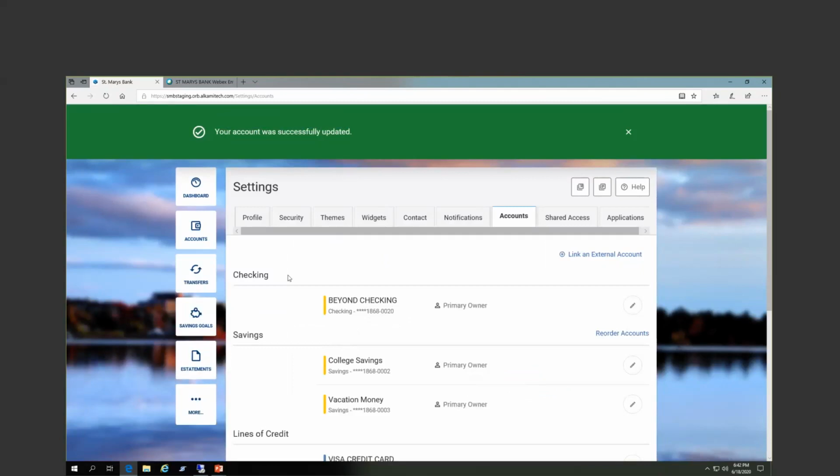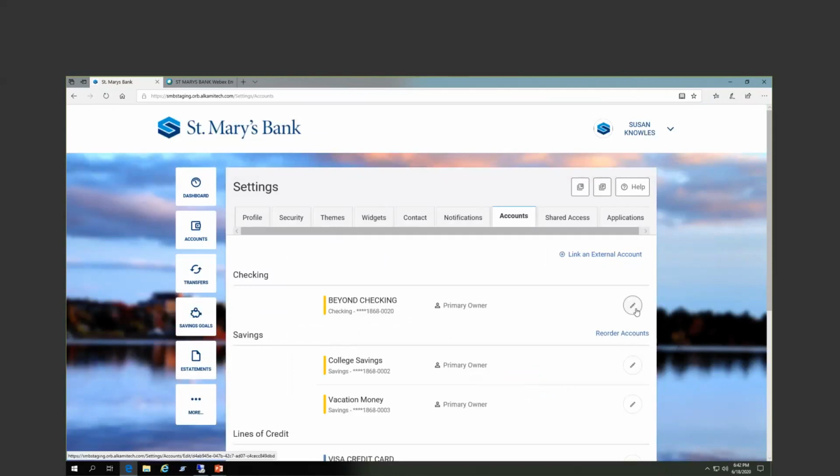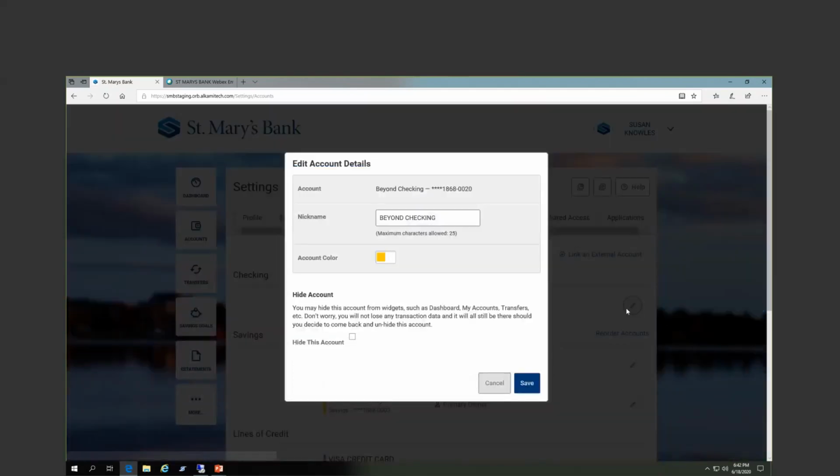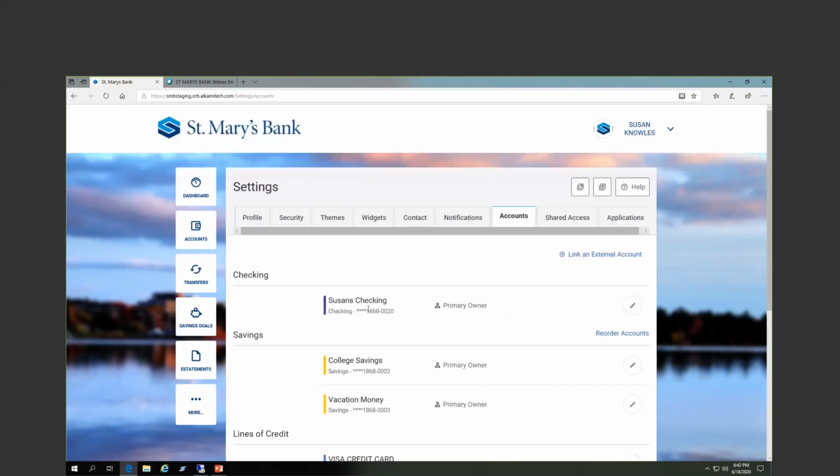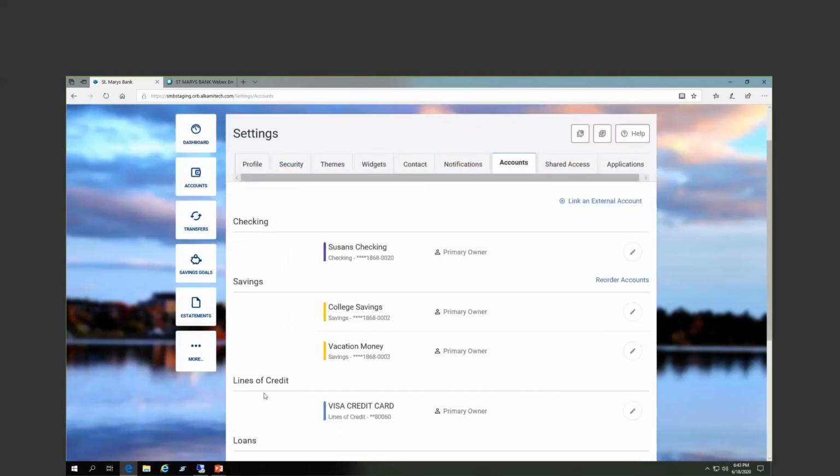Now, because I have my checking listed here as well, I want that maybe in a different color than savings. So I can hit this edit icon and change that to maybe a fun purple color. And I'm going to call this Susan's checking. And this can be beneficial if you do have multiple of the same share type. If you have multiple checking, one that you use for your debit card and maybe one that you pay your mortgage out of, all of those things can be customized and organized in a way that best benefits you.